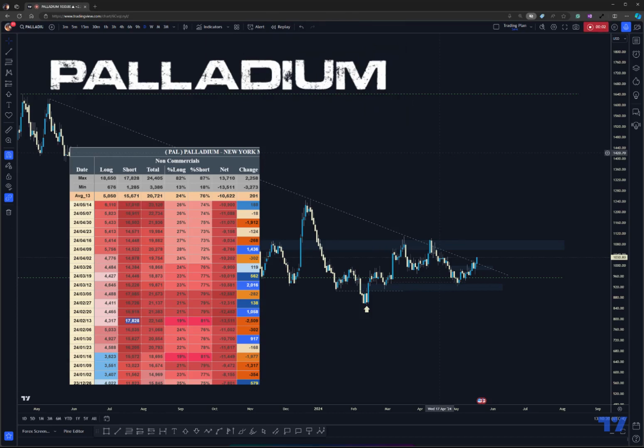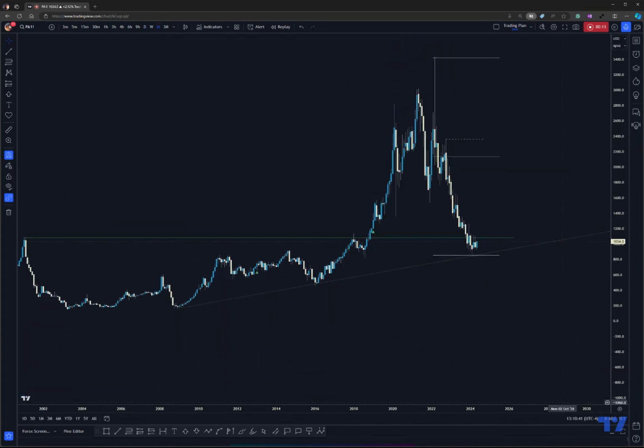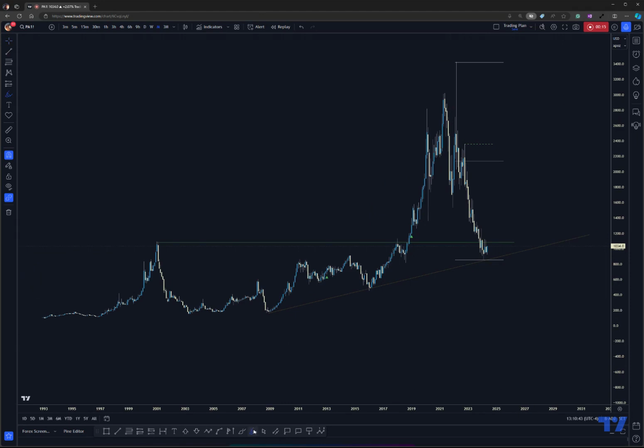Hey, what's up, traders? This is Palladium, and I can see quite a nice position trade in here, right? So let me show you on the monthly what I see is happening in here. Basically, the price has made a big run up in here.